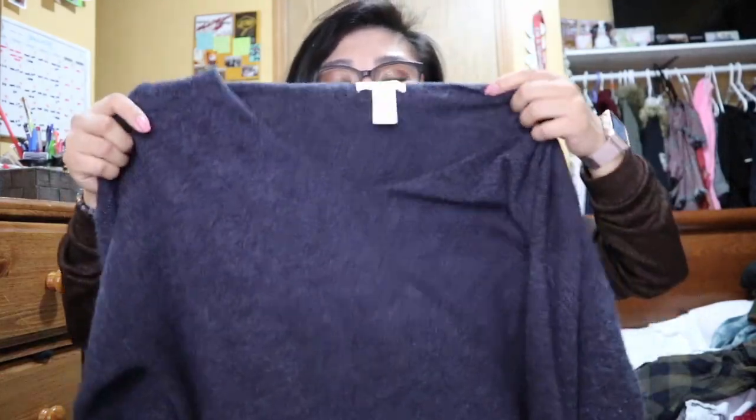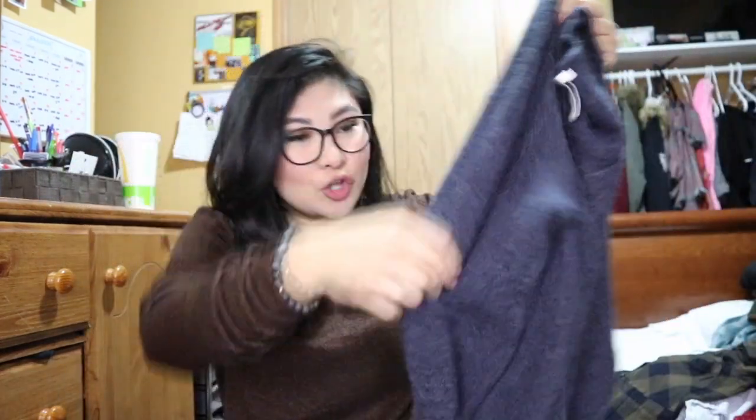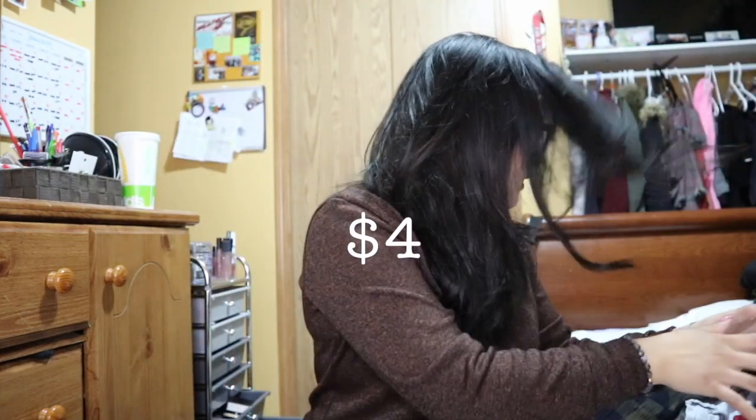Since I really love the material, I think it's fleece, it's an oversized navy blue sweater from H&M, and I got it half price also from Goodwill. There's no stain and no holes, and I really love it because right now in Canada it's winter, and I'm trying to look for baggy or oversized sweaters because it's really cold here, and I'm trying to switch to different colors. So this is $4. That one, love this one.